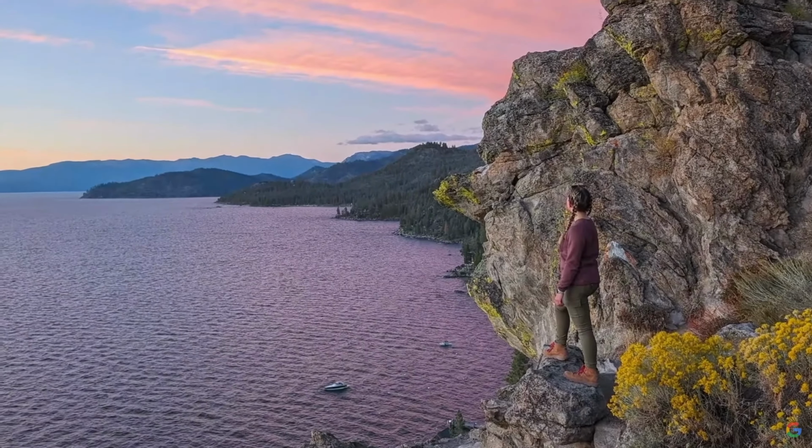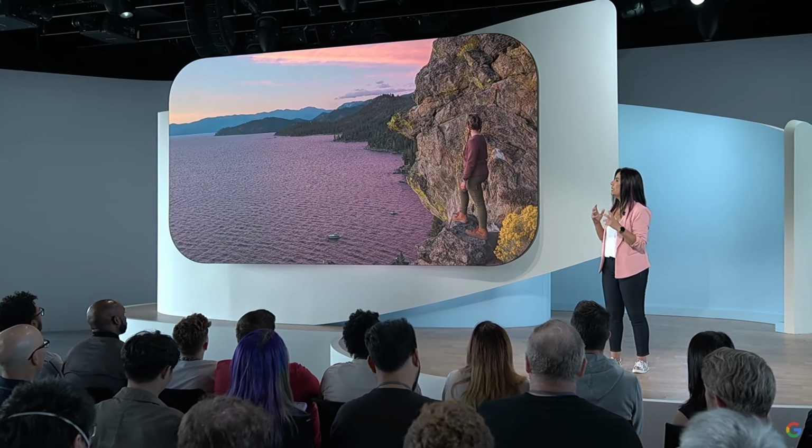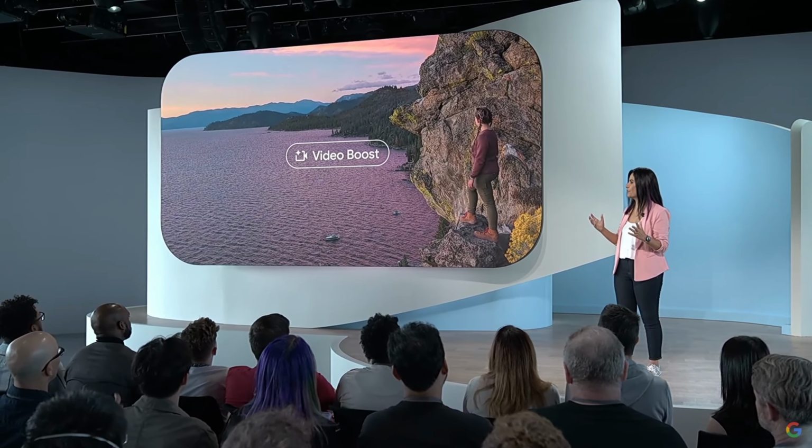So Video Boost is a pretty interesting one. Let me turn my watch's vibration off because it's very, very loud. Thanks, Amazfit.